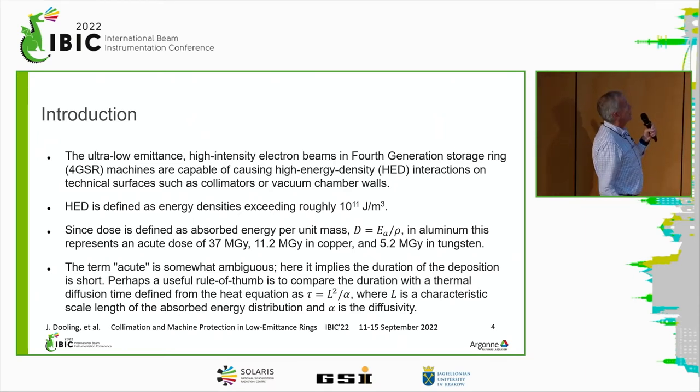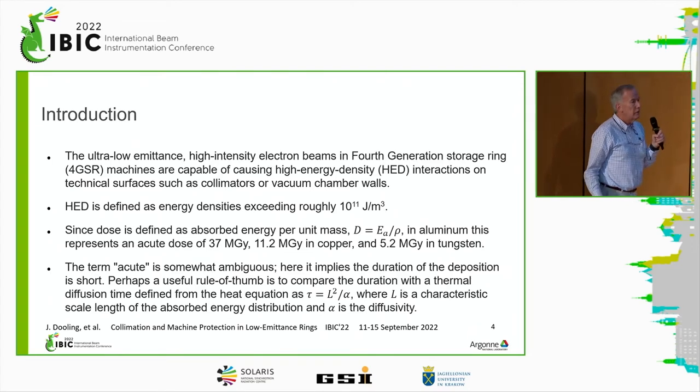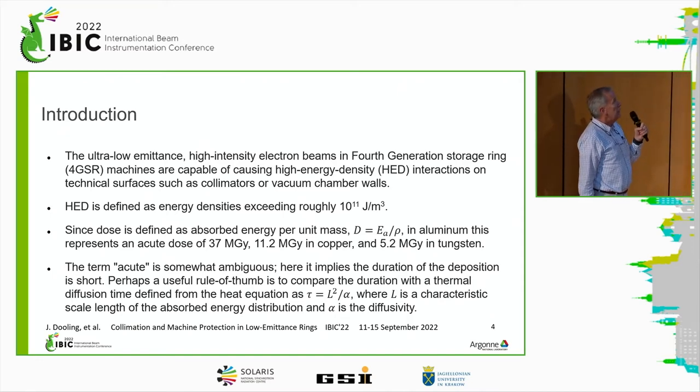as an acute dose. Now, acute has maybe an ambiguous meaning, but it implies that the duration of the deposition is short. And how short? Well, a rule of thumb might be to compare it with the thermal diffusion time from the heat equation, which is L squared over alpha, where L is a characteristic length and alpha is diffusivity.